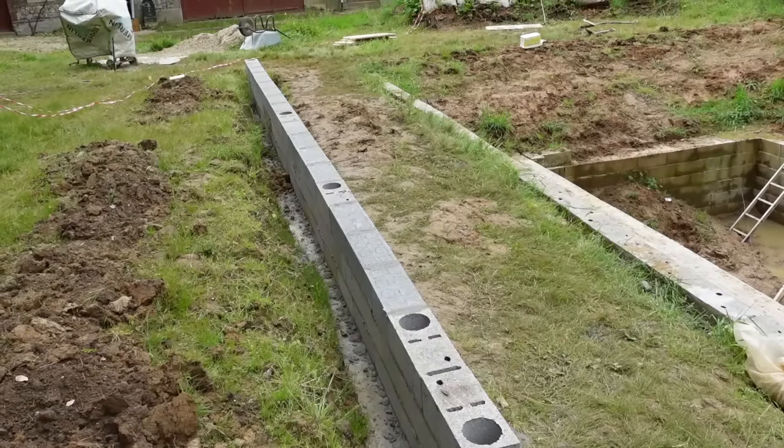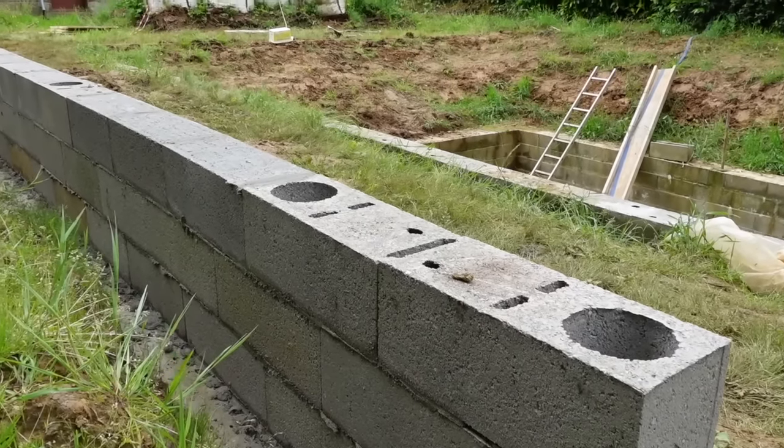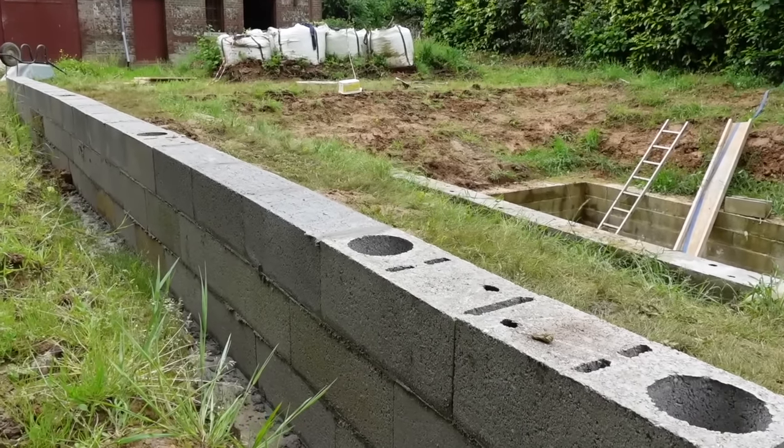Right, yesterday we built the wall that's just there, which was quite surprising progress, but it's so much easier when you don't have to fill all the blocks with concrete. I also started doing a bit of work on all of the grading on the banks around the side of the pool, and that's for the filtration beds.